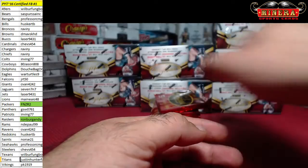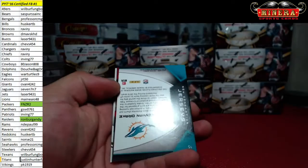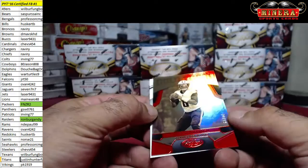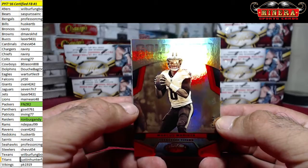Amari Cooper, Dez Bryant out of 499 for the Cowboys. Another Kenyon Drake, 377 of 399 for the Dolphins. Damn, Dolphins crushing. 24 of 99, Marcus Mariota, gold team, for the Titans. Wow, pulling him a Mariota. How about that? Trevor pulled you a Mariota.